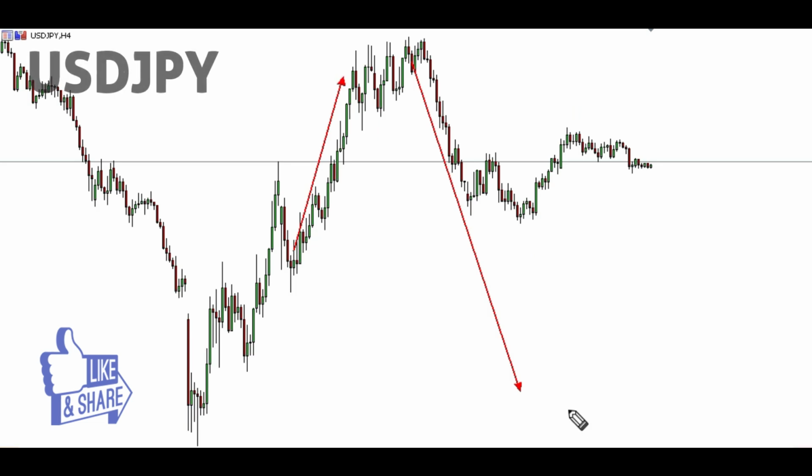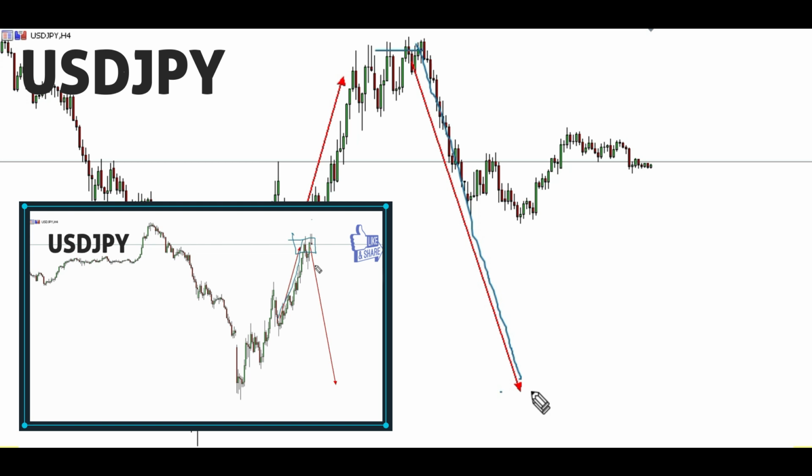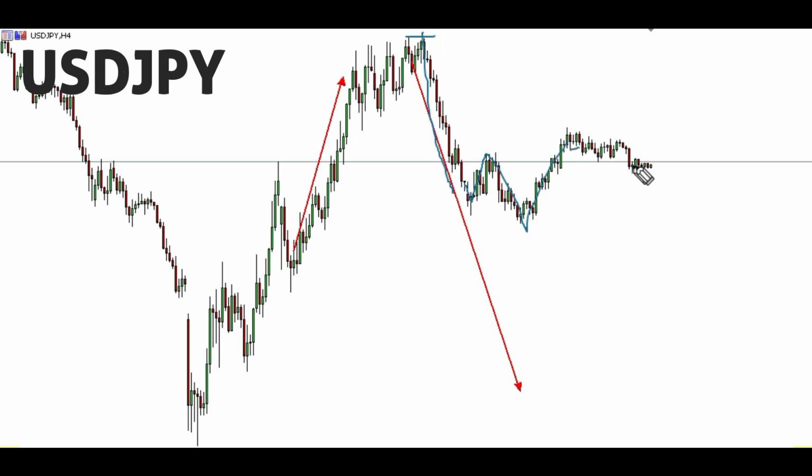This is USD JPY. USD JPY was forecasted from this level, as you remember, to move down all the way until this level. And we moved down sharp 400 pips. Then what we're getting here is a correction. And this past week, we had updated the setup that we're expecting to get what? A correction here. A correction until this level. Then from this level here, we'll be looking forward for a down move for this correction.